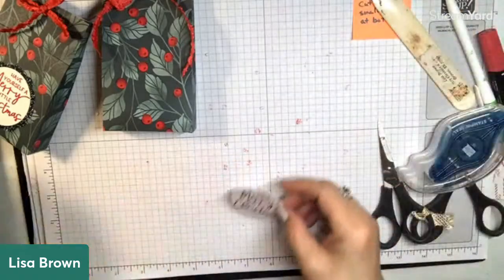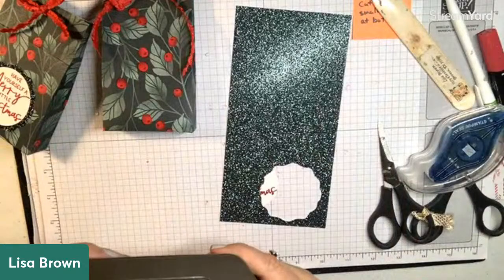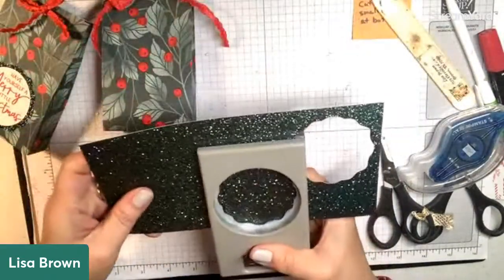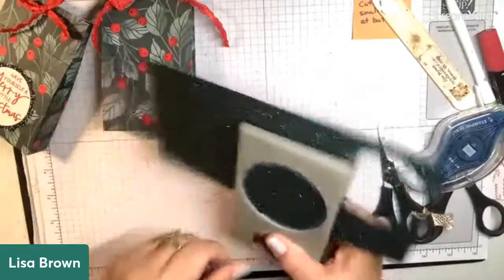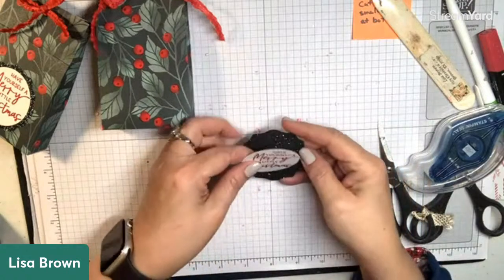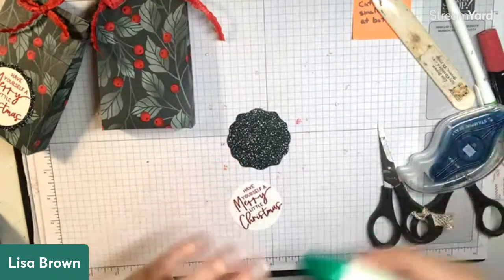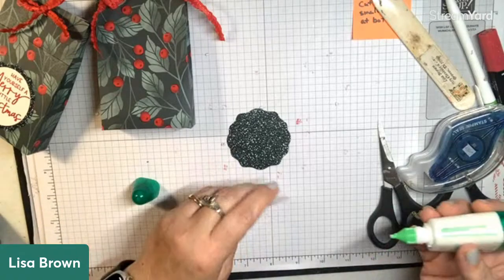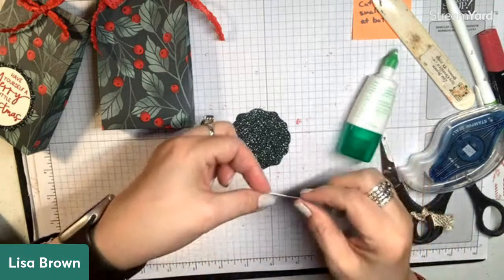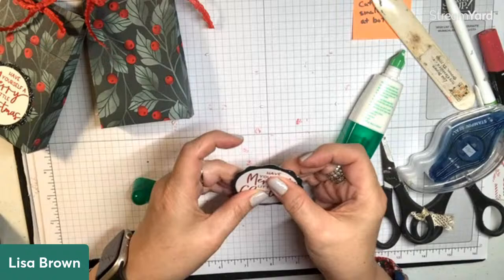Okay, and then I have some of this glimmer paper. Now, this is one of the items that has sold out. That was super popular with that Lights Aglow suite and that Lights Aglow designer paper, that 6x6 pack. One of the first things to sell out. Okay, this is going to go here. You could use gold foil. You could use red cardstock or any glimmer paper that you have. I'm using glue for the glimmer paper to give it a good hold.